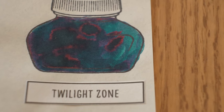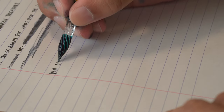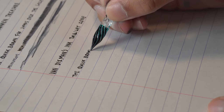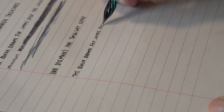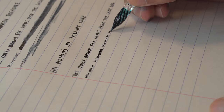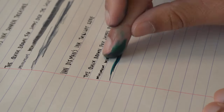We're finishing this set very strongly with Van Diemen's Twilight Zone. It's a saturated blue-green ink with a red sheen. The ink is named after the layer of the ocean which lies approximately between 200 and 1,000 meters below the surface, and is home to many strange and wonderful creatures. It's hard to see anything but the prominent red sheen in the writing sample.